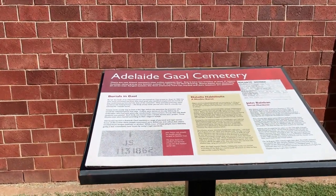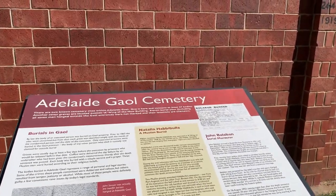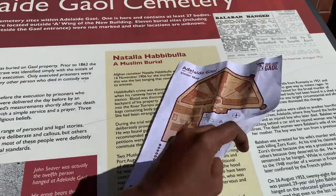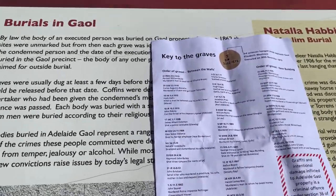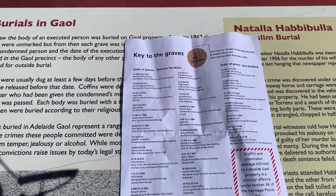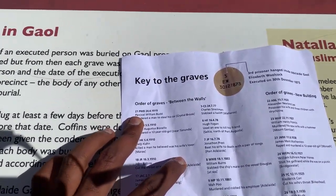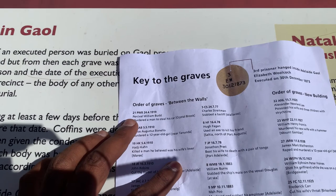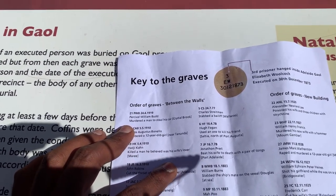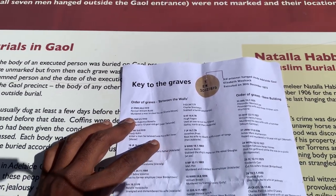Adelaide Jail Cemetery. As I said before, there were 45 prisoners hanged in this prison and their dead bodies were buried in this prison. On the back side of the map they gave us, the names of all 45 prisoners are given with the numbers and we can see where they are buried. Look at the first person. He is number 21. His name is Percival William Budd and he was executed for killing a person who stole his car.